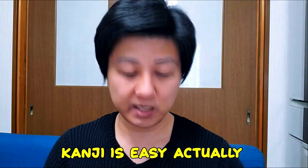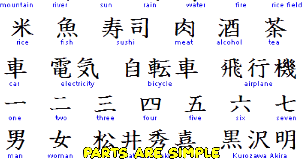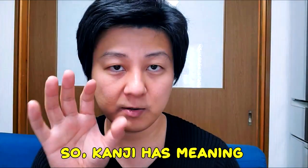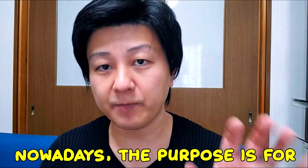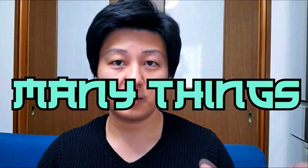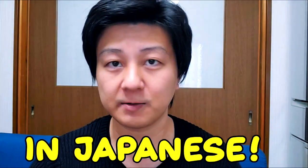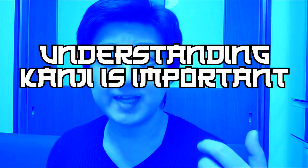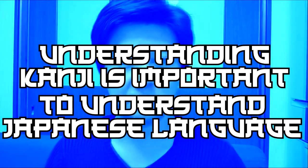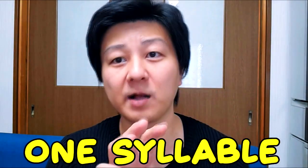Kanji is easy actually. There are lots of kanji letters, but the parts are simple. That's combination. So kanji has meaning, not only sound. Nowadays the purpose is for nouns, verbs, many things, the important parts of the language in Japanese. So understanding kanji is important to understand the Japanese language. And it was like one kanji, one syllable.